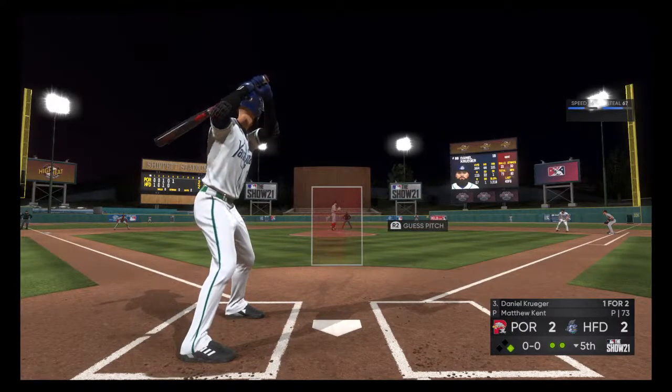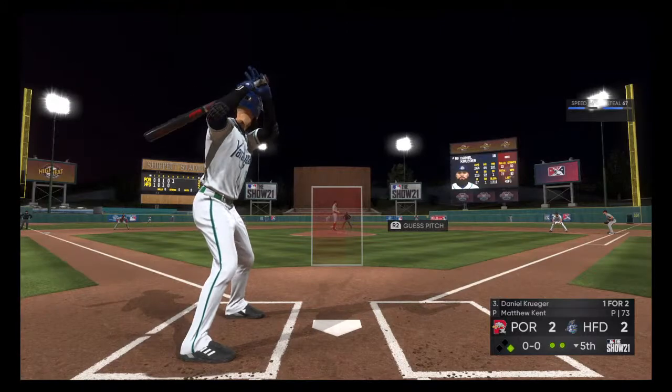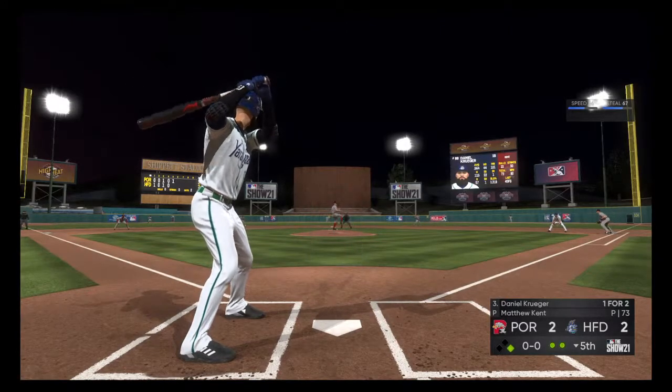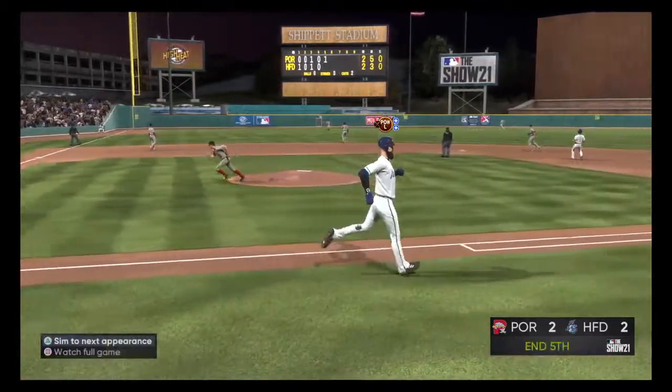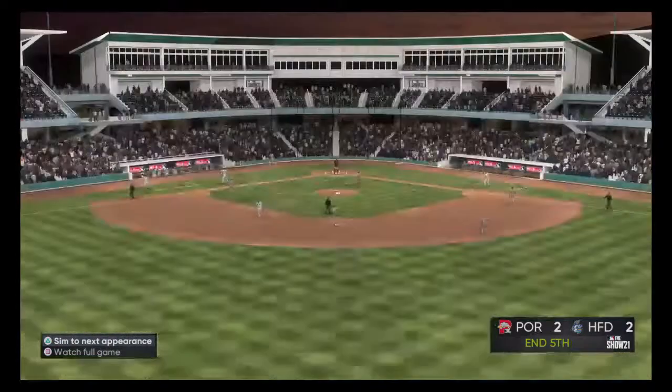Now at the plate, here is Daniel Kruger. Comes in 1 for 2 with that home run he hit earlier. Well, Matty, we know he's got the timing on the fastball locked in. That's what he got to hold. We'll have to leave it there as the play is made for the 3rd out.